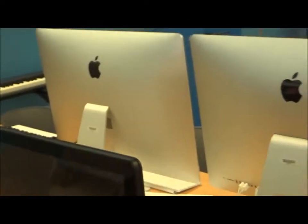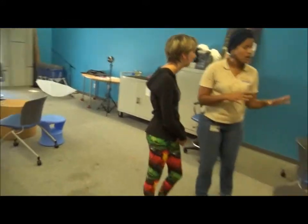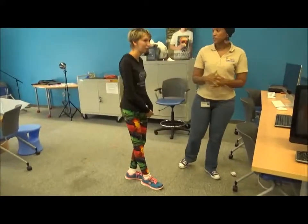Computer? Yes, the studio is less than 2 years new, so everything here is brand new. It's been going on about 1.5 to 2 years now. So yes, the Apple computers, all the computers and electronics, everything is brand new.